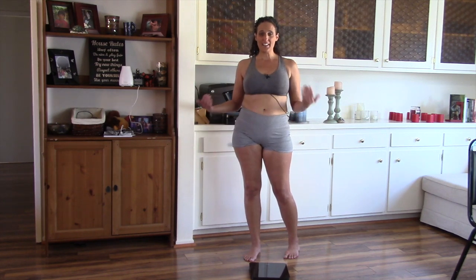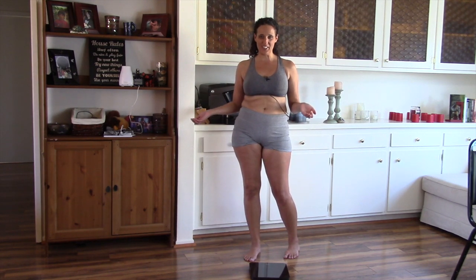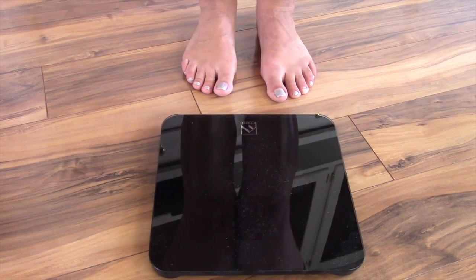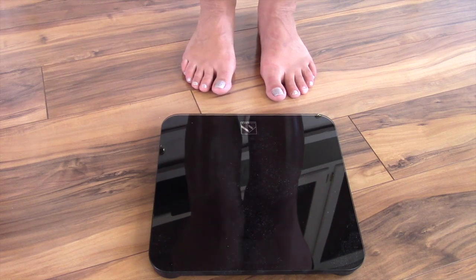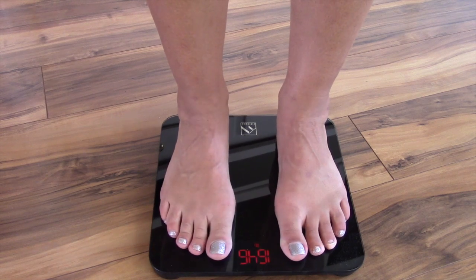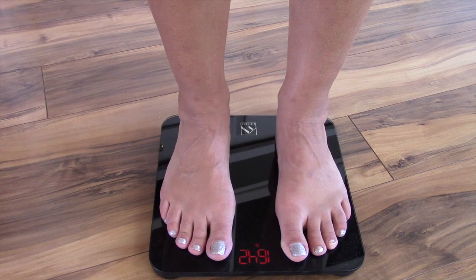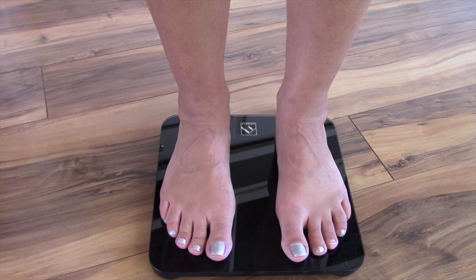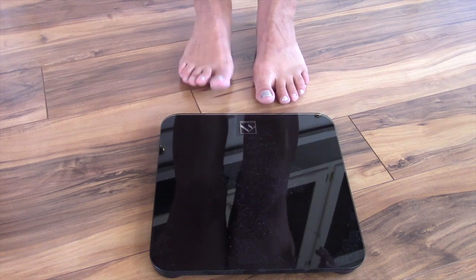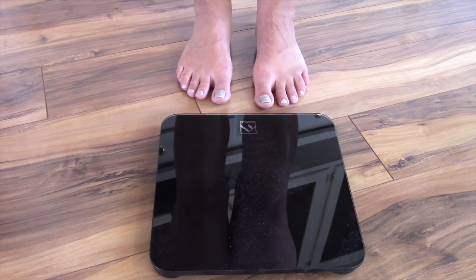So let's go ahead and give you guys a close-up of me stepping on the scale so you can see for yourselves. Okay guys, here is a close-up of me stepping on the scale. Hopefully you get to see the numbers here, and I'll try to hop on with both feet. Okay, so this time it came out as 164.2, which is actually the same. I don't know how it changed. I just literally walked over to the camera and walked back here. So I'm not sure what this scale is doing.